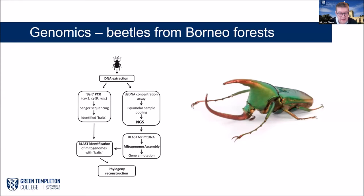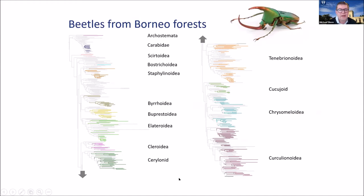I want to talk a little bit about genomics, and some work that's now possible due to the fantastic advances in genomics in recent years. So it's possible, for example, to fog trees in a Borneo forest, so collect all the beetles in a tree, blend them, and then use molecular biology, use a whole series of techniques to create a phylogeny, a family tree, if you will, of the species in those trees. And in fact, this is an example of that work. It's a family tree of beetles from Borneo forests.